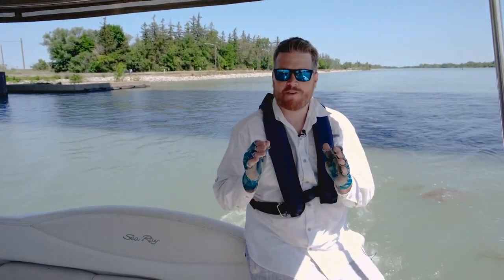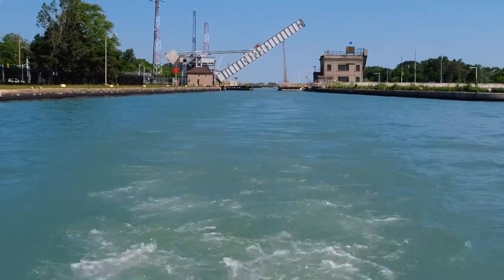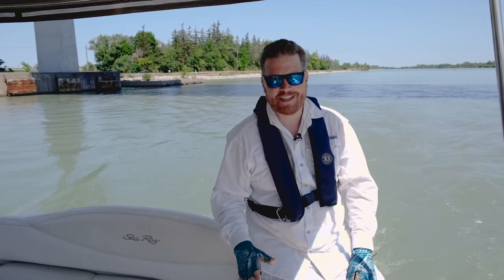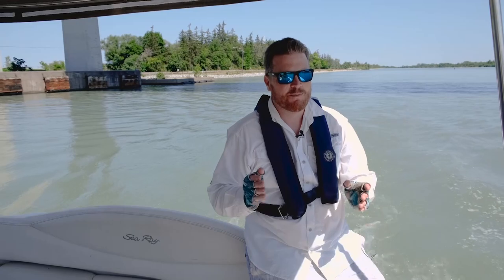All right, as we're passing under the bridge, welcome back, son. Good time to go over a couple of the basic rules. So once you get underway, there are speed limits throughout the whole thing. You're not going on plane. This is a full day activity. You're not rushing through, but that's all right.